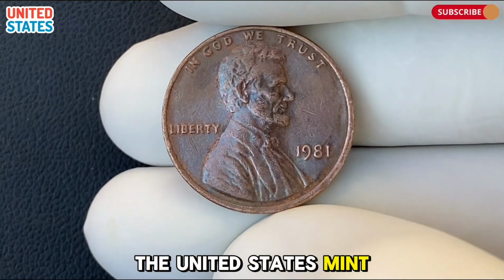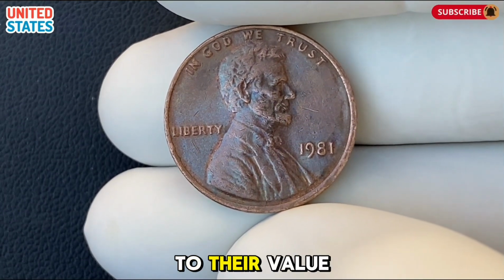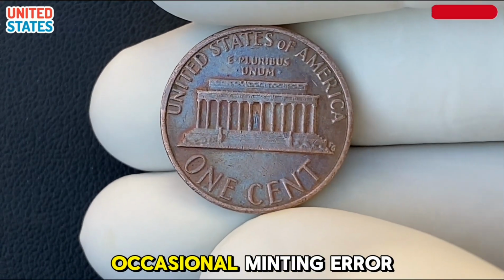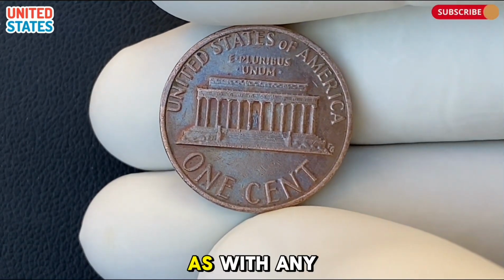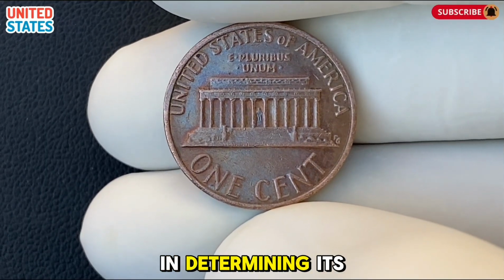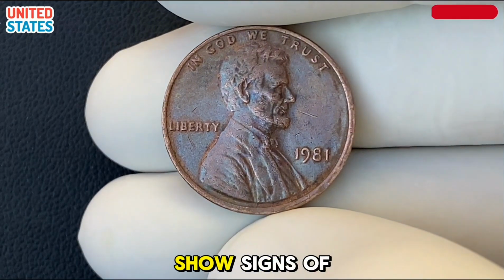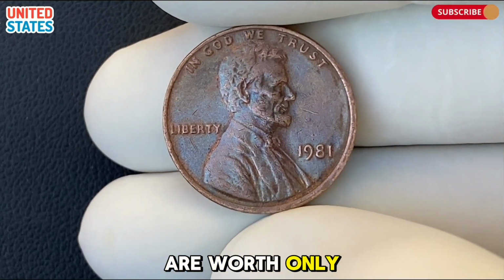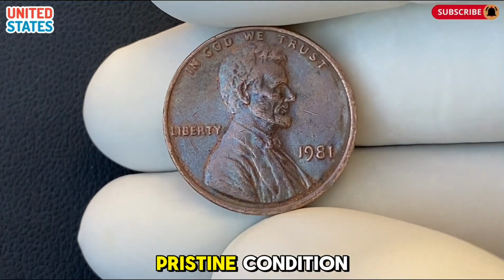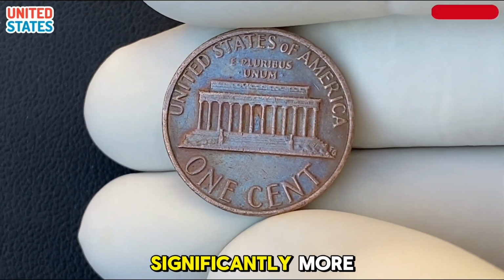The United States Mint produced billions of these pennies in 1981, but the key to their value lies not in their mass production, but in their condition and the occasional minting error. As with any coin, the quality of the penny plays a crucial role in determining its value. Coins that were heavily circulated and show signs of wear and tear are worth only their face value. However, pennies that were kept in pristine condition or are classified as uncirculated can be worth significantly more.